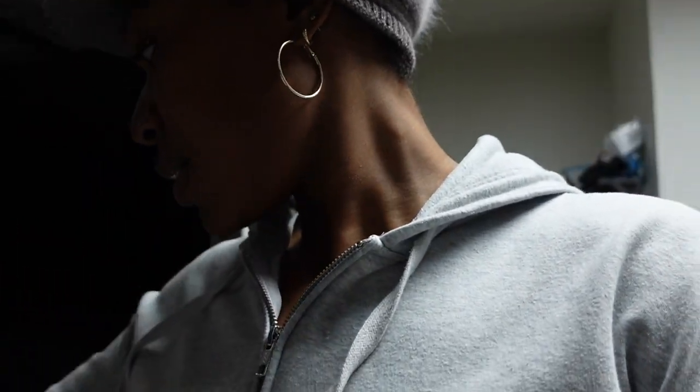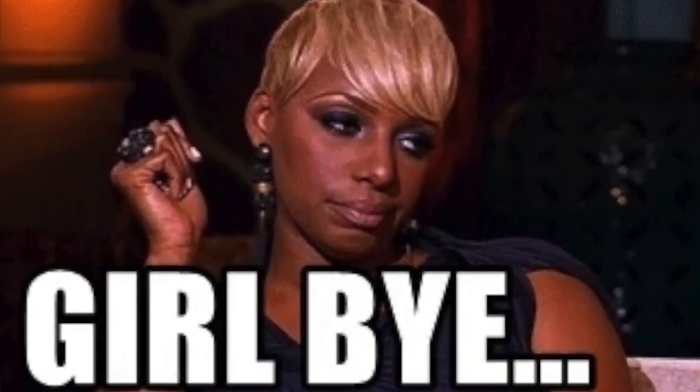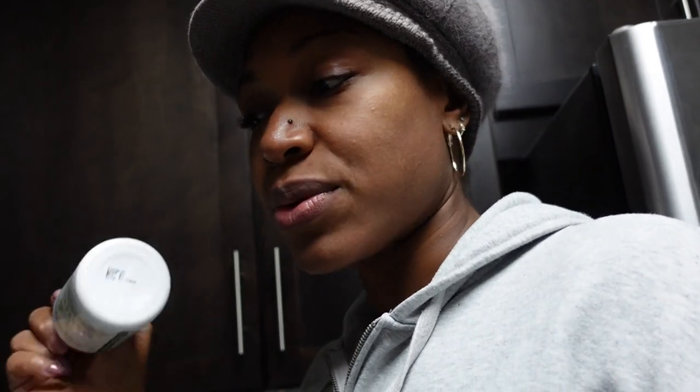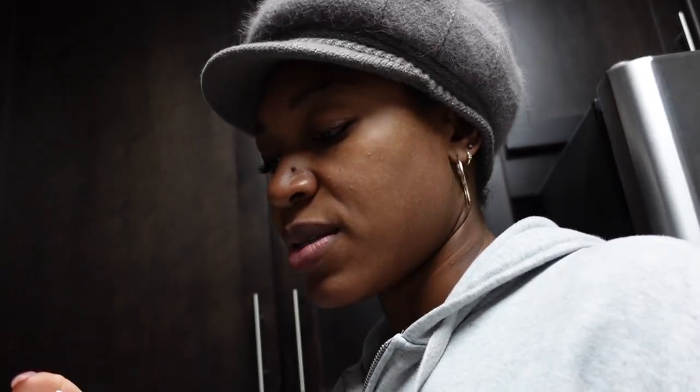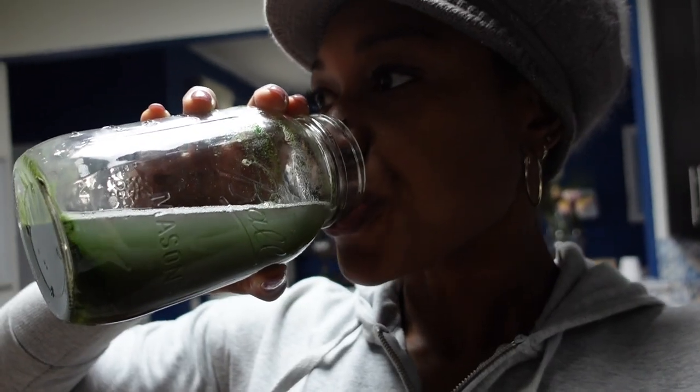So my tummy isn't feeling great. After eating pork, I am really never gonna eat pork again because it doesn't work for me. I'm gonna have some bioptimizers. These are magic in a bottle when it comes to healing stomach discomfort, helping with digestion, breaking down proteins and such. Been using this since summer. And I'm going to swallow it down.